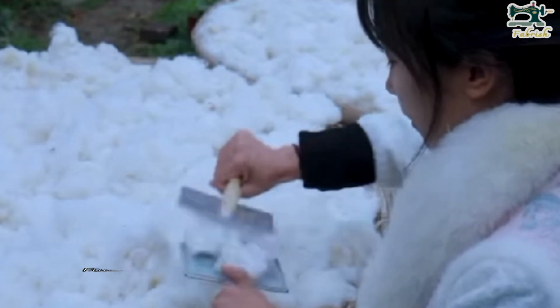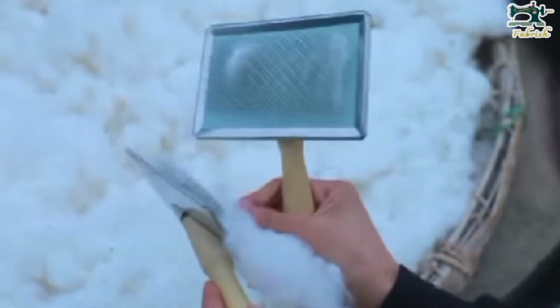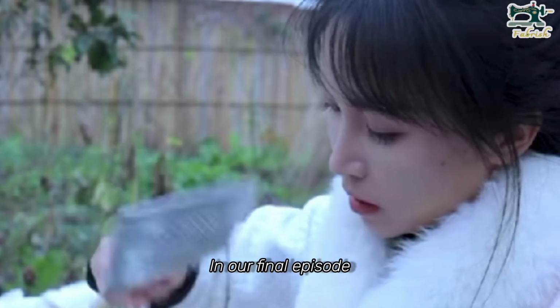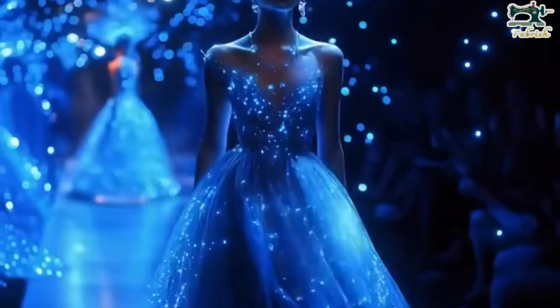Episode 7, future of fabric science, can we grow clothes in labs? Could we one day grow clothes like plants? Or create self-cleaning fabrics? In our final episode, we'll explore the future of textiles, from bioengineered fabrics to self-repairing materials.